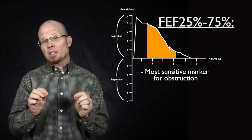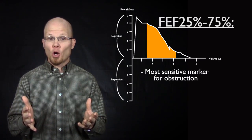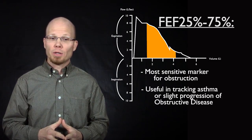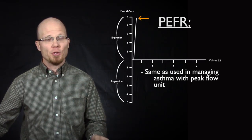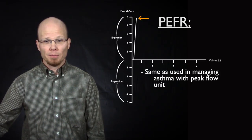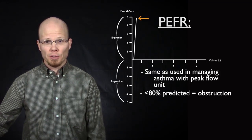It is the most sensitive marker for obstruction, and it's often abnormal even when the FEV1 and the PEF are normal. It's very useful to track control of asthmatics or detect slight progression of obstructive disease. The peak expiratory flow rate is the same parameter used in managing asthma with a handheld peak flow unit. Less than 80% of predicted for age, sex, and weight indicates obstruction.